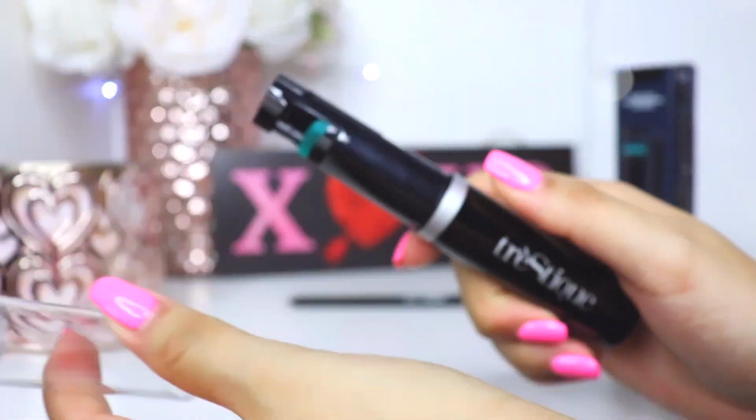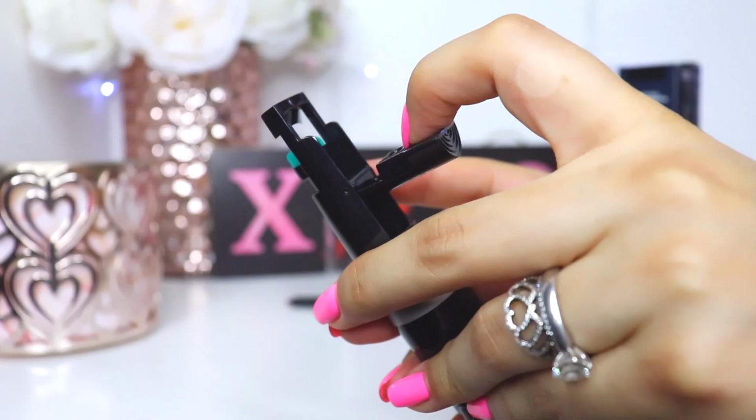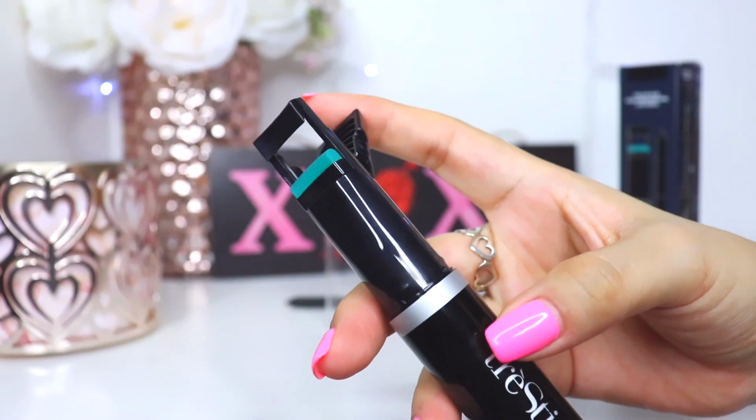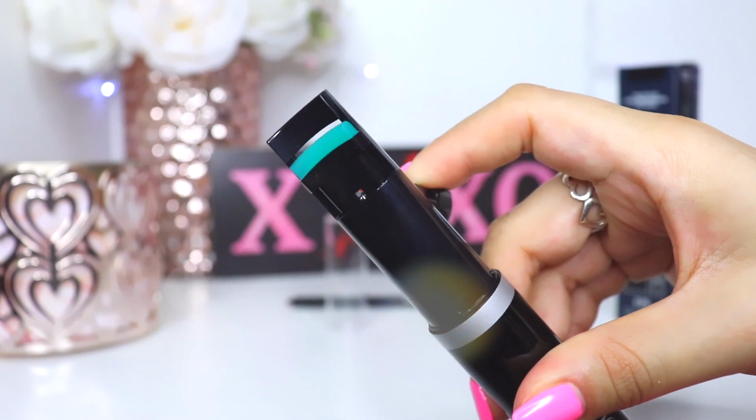It also has an eye curler at the top. It does say here flip down to curl. You just kind of open it a little bit and then you just have to put your finger and it presses up to curl it. It's a very well thought out product.